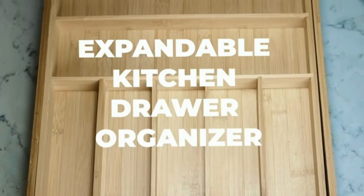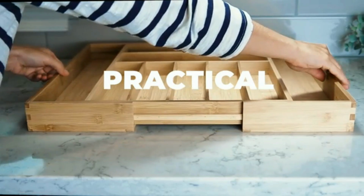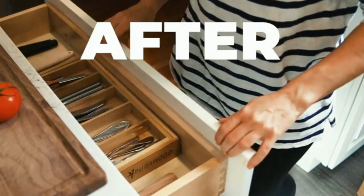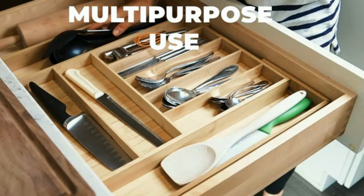Multiple box slots offer you a great way to organize food storage plastic bags, which can fit in different size drawers to meet your needs. No assembling needed. Our bamboo organizer box comes fully assembled and easy to use. Size: 12.5 by 12 by 3 inches, 1 piece.